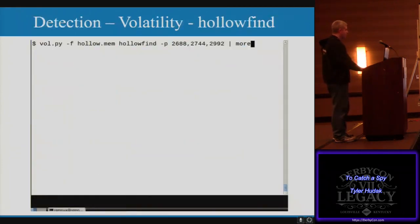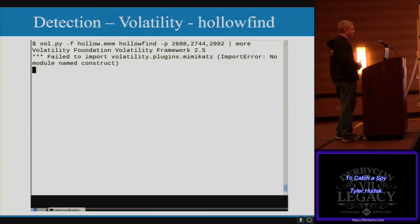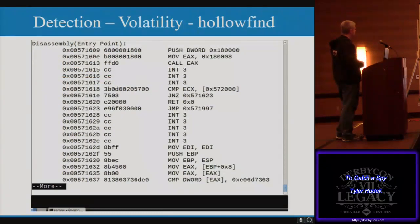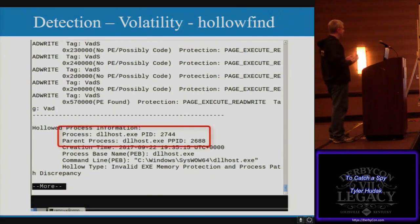The best way that I've found so far is Volatility. So let's see if this works. There we go. I'm running a plugin called hollowfind. It's not a default plugin in Volatility, but its sole purpose is to look for hollowed processes, and it's really nice. It went through there pretty quickly, but it shows you all the processes that it thinks are hollowed. It shows you similar processes. It shows you the initial dump of the instructions.